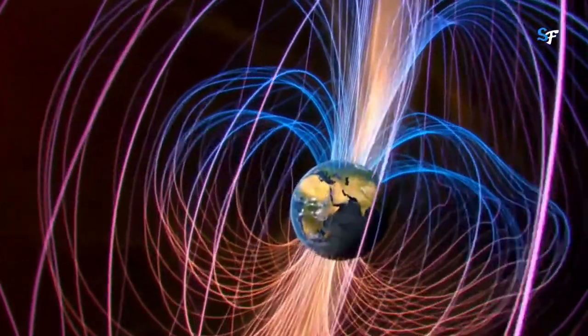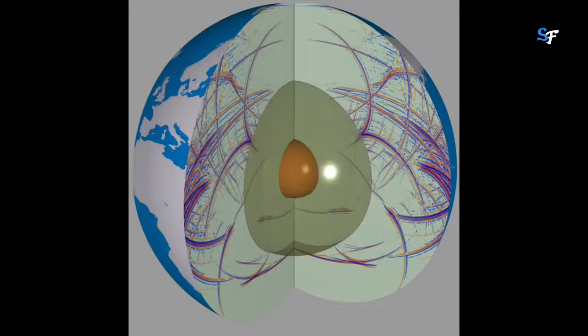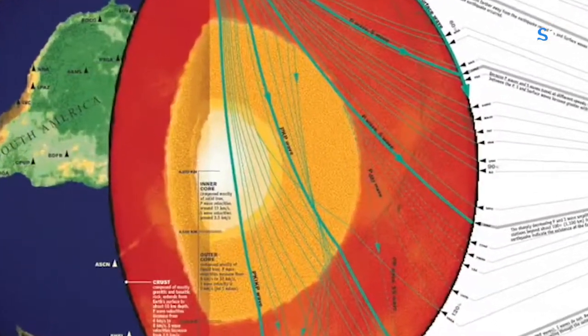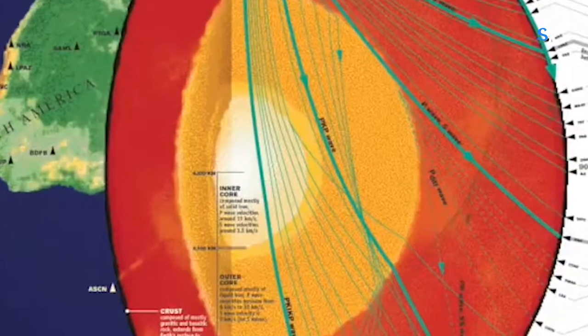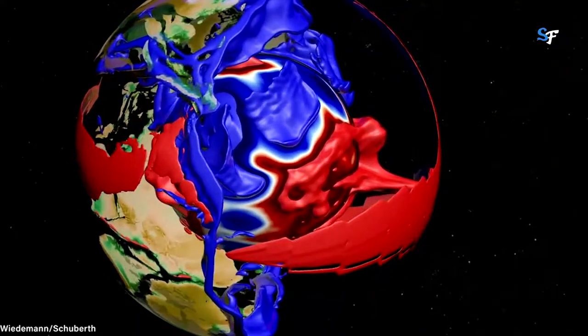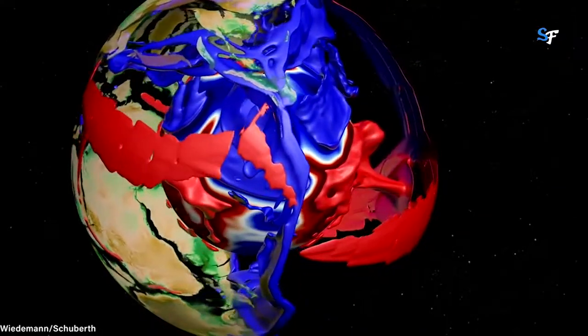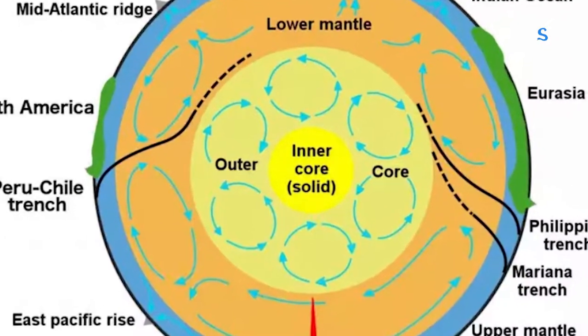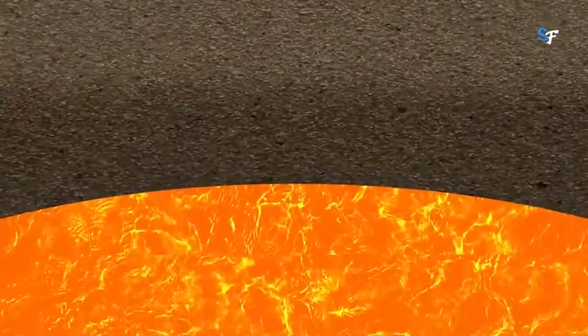Differences in temperature, pressure, and composition within the outer core cause convection currents in the molten metal, as cool, dense matter sinks and less dense matter rises. The Coriolis force resulting from the Earth's spin also causes swirling whirlpools. This flow of liquid iron generates electric currents, which in turn produce magnetic fields.